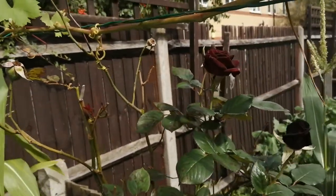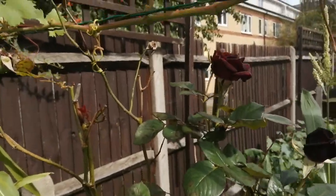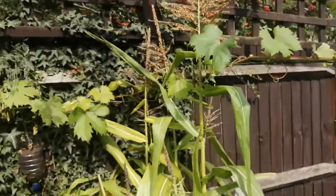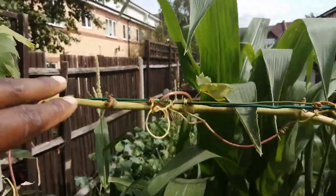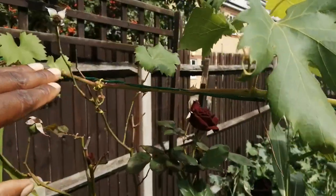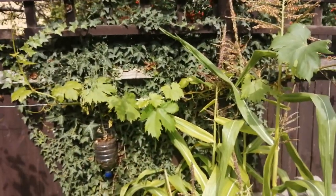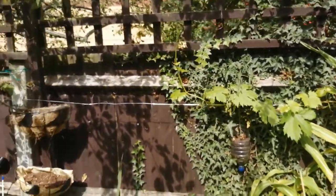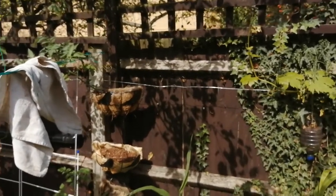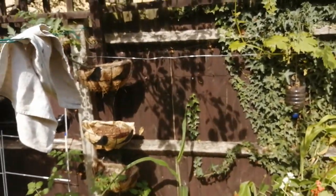Yeah, a flower which I always cut and give to the missus. And as you can see, I'm preparing for next year. The grapevine is going round. I've just put another wire to go around it so that it will eventually cover the three walls, so to say, of the garden.